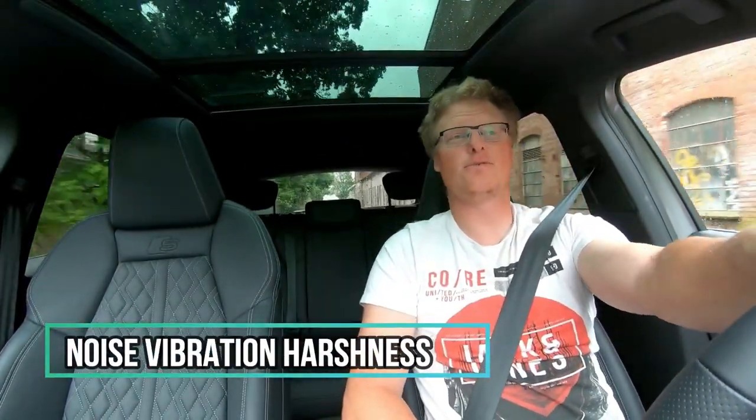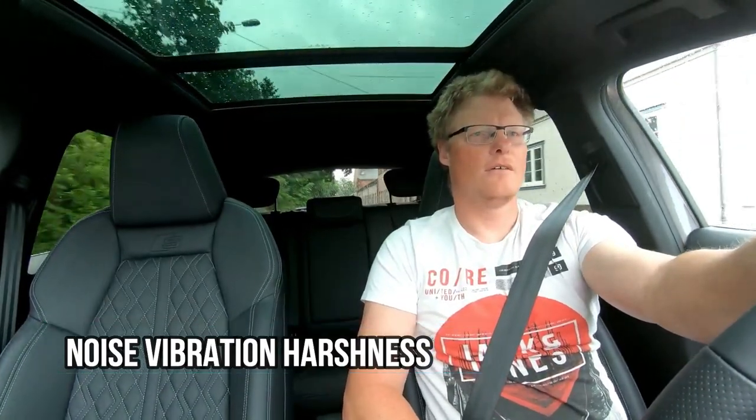A level of refinement. You really forget that this is a smaller car. It doesn't feel small or cheap or cramped in any way, and it has the power and effortless go. And a level of refinement when it comes to NVH, it's really, really good, this car. There's a bit of wind noise coming through from the roof, but apart from that, it's really quiet and very comfortable.